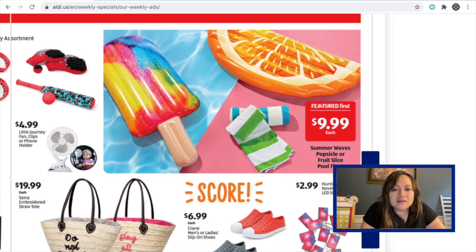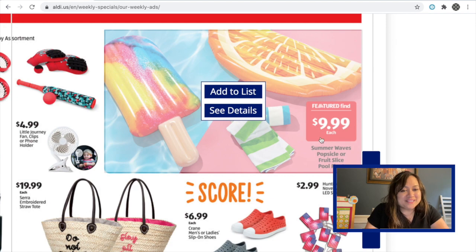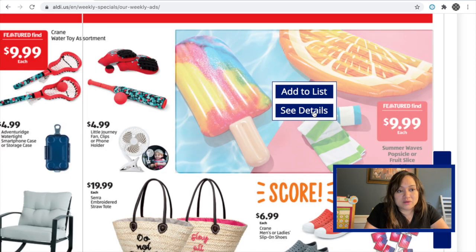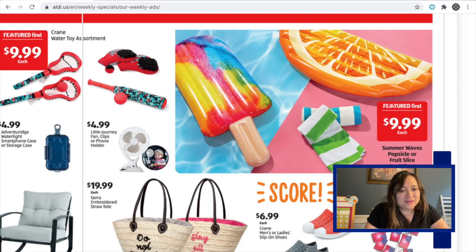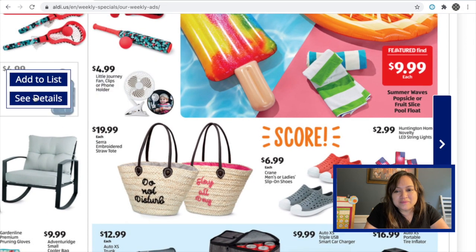And then this page, oh, here are more floats. So these are different from last week. $9.99, there's a popsicle one and a fruit slice. Fruit slice. Why are they saying fruit slice and not orange? Does that mean that they might also have a pineapple or other kinds of fruit? Those are really cute. I really like that popsicle one, but also I love me some citrus, as you know.